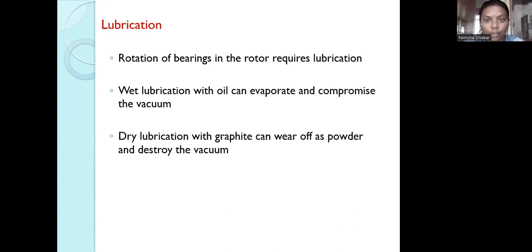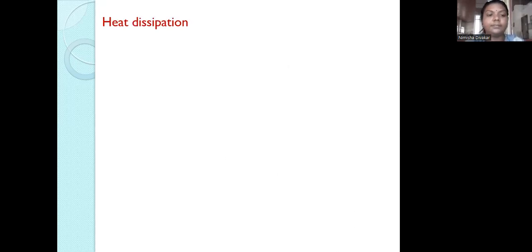So in rotating anode, lubrication is a problem because wet lubrication and dry lubrication will result in compromising the vacuum, which can result in a problem in the production of X-ray. So what we usually use is metallic lubricants like silver.